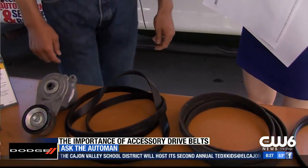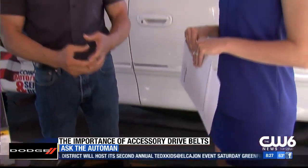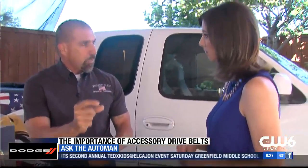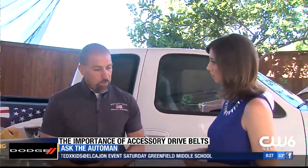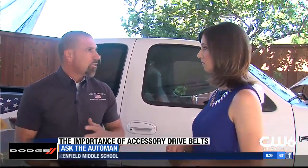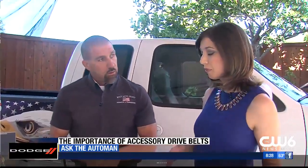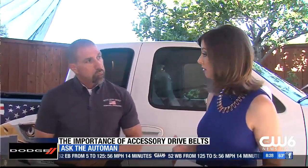How expensive is it to repair the belt? It really depends on the type of vehicle. Some diesels have really wide serpentine belts on them, and they can be quite expensive, but for the most part it usually runs between $100 and $200 to replace one, with the belt and labor and things like that, on most vehicles. Are there other parts that you should repair if the belt breaks along with it?